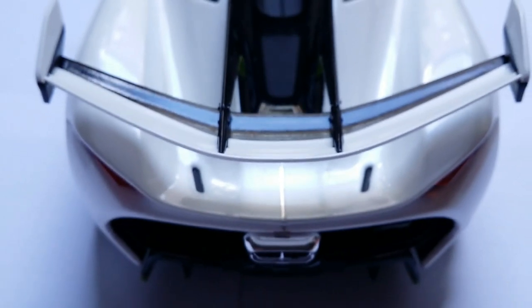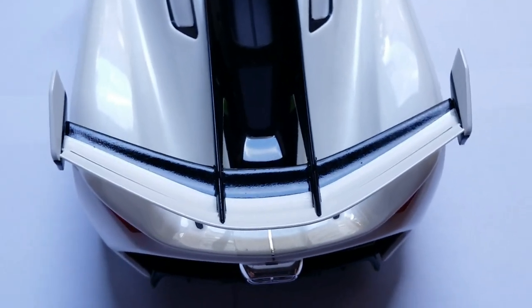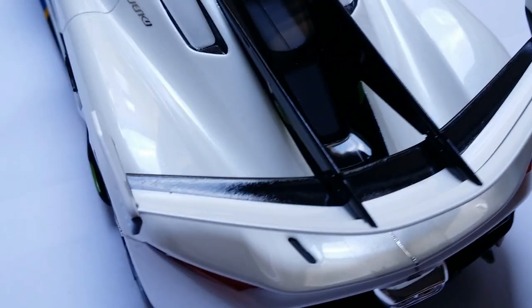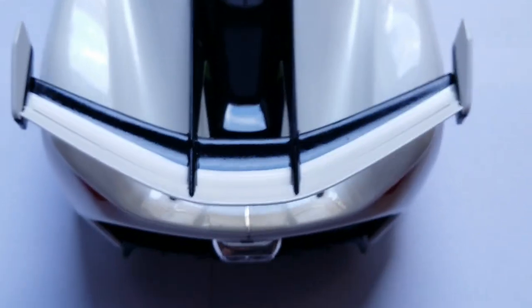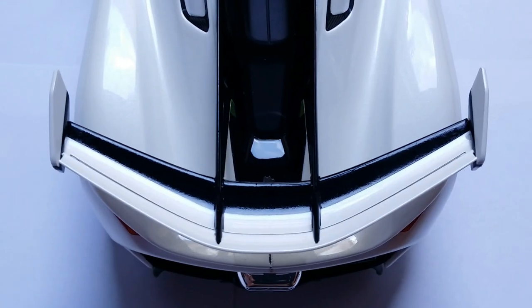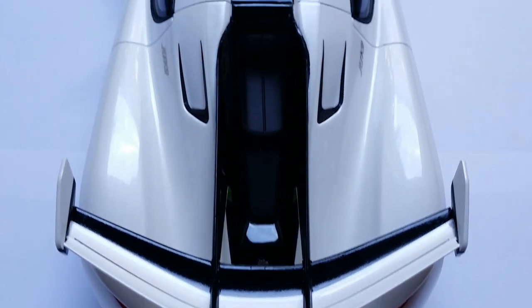Now, allegedly, this rare boomerang-style wing can generate more downforce than the one-to-one. Koenigsegg claims the wing can generate 1,400 kilograms of downforce when the car is at top speed. And since the car itself weighs just a little bit over 1,400 kilograms, this car might just be capable of driving on the ceiling if it is fast enough.